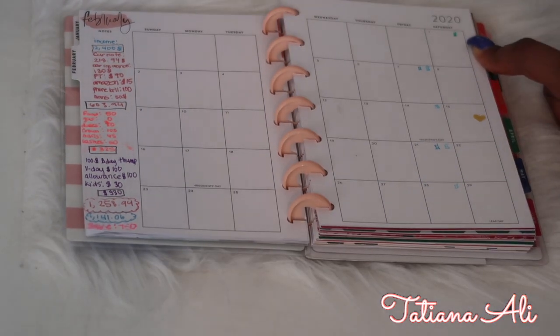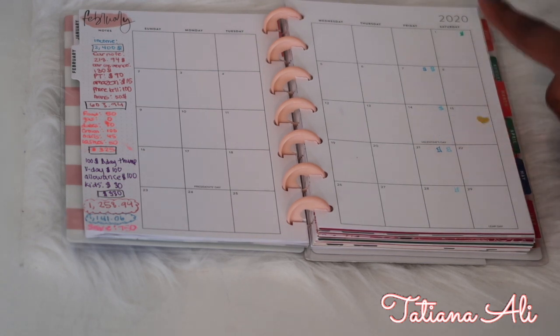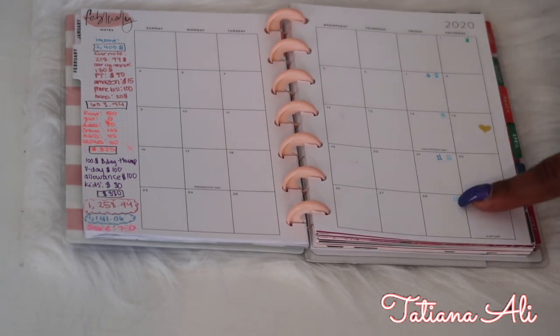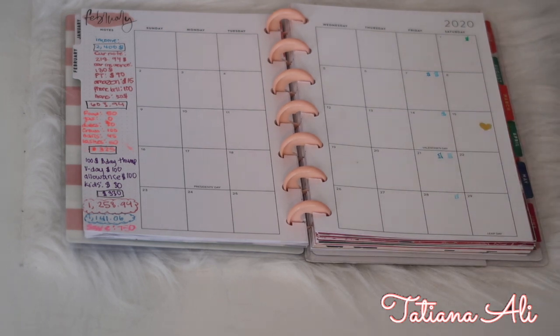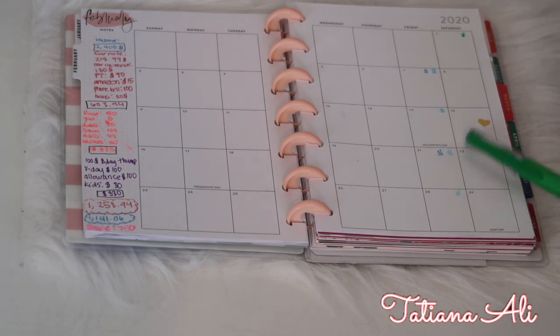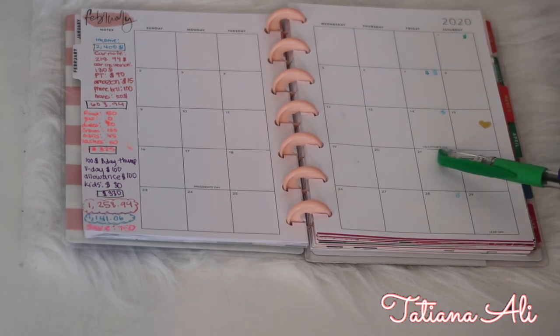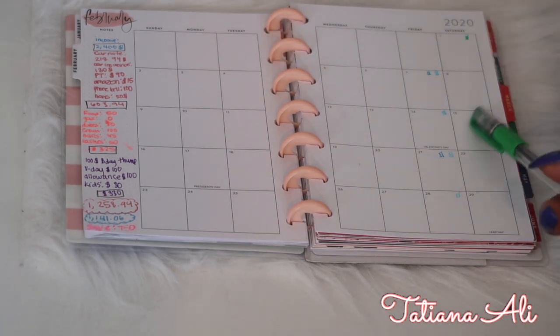I have filled in just paydays. Not all of them yet, but I use different colors. Light blue is my nanny job. Dark blue is Wix. I'm going to put a green $ for YouTube on the 21st because YouTube pays monthly every 21st. And then from there, I'm going to just go ahead and fill in my bills and things like that.